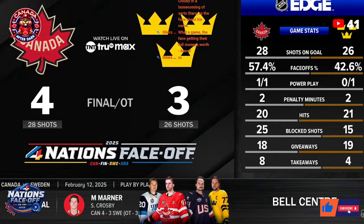Canada up 3-1. Swedes, gutsy, come back and tie it. Almost win it in regulation. Almost win it in overtime. Jordan Binnington with his best save of the hockey game. And then in overtime, Mitch Marner buries it far side on Philip Gustafsson. Canada has 2 points. Sweden has 1.